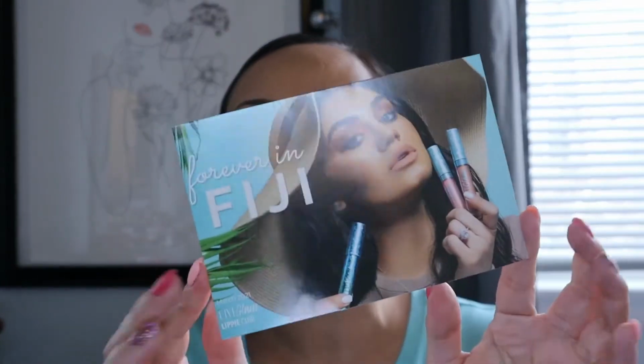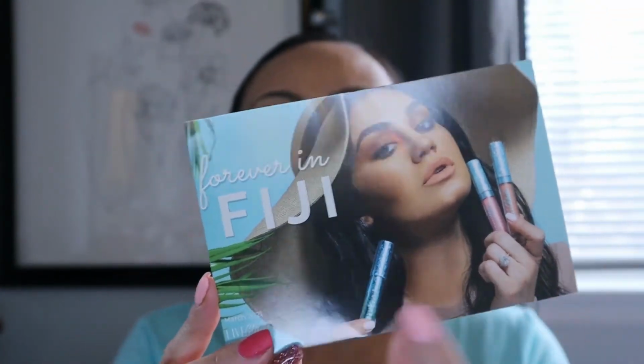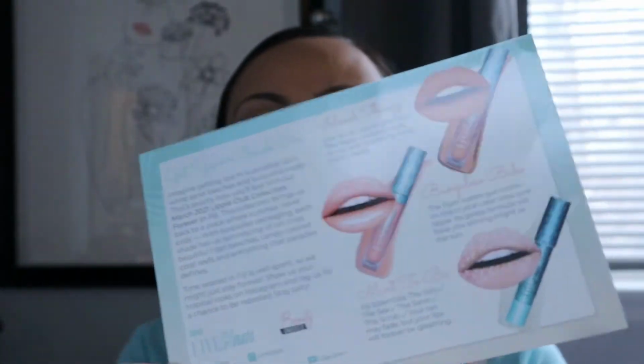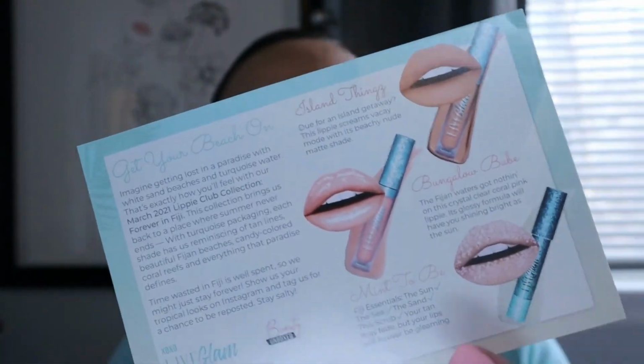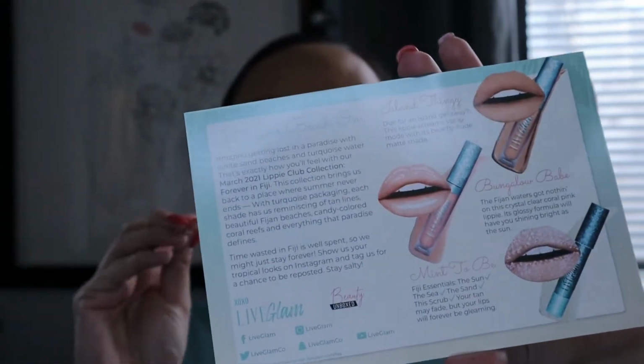So again, as you know, you always get the little card. And this one is Fiji inspired. If you look at the colors here, and then on the back, they give you what all of the variations are, and just a little detail. And like I said, that's kind of why I wore this shirt. It's been sitting in my closet. I've actually never worn it. It's a Guess t-shirt, and it's too sparkly and all of that, so I thought this was a good time to go ahead and put it on.